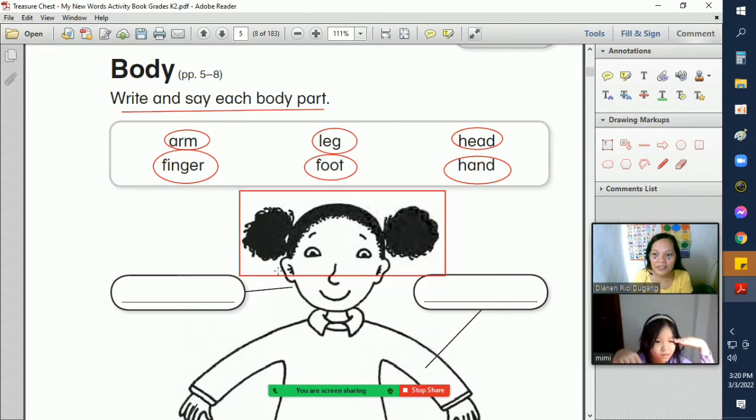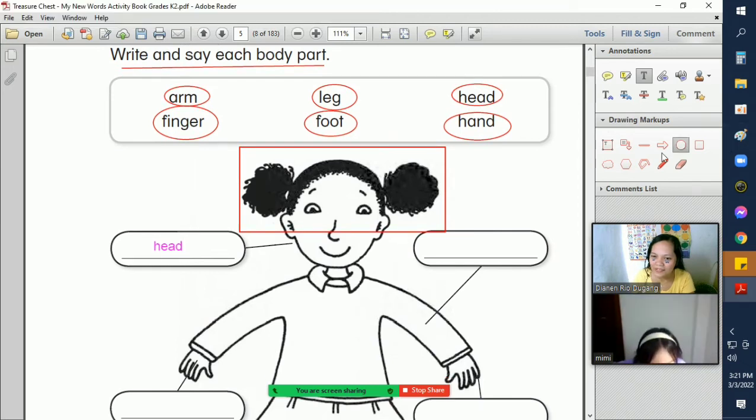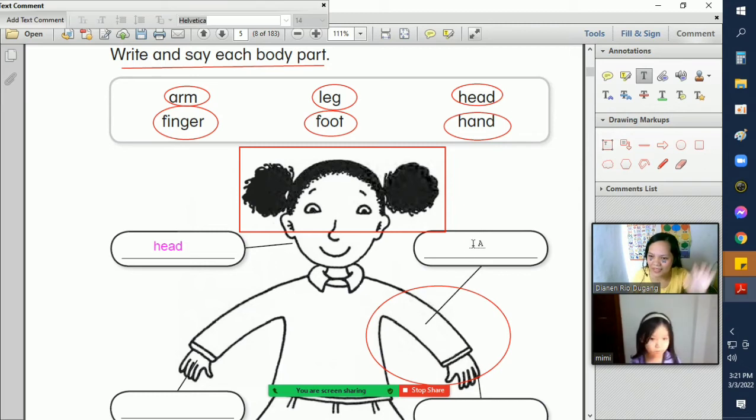Okay, now, what is this? Oh, can you see? It's a head and hair. Yes. Hair and head. Very good, Mimi. Now, how about this one? What is this? Do you know? Oh, it's a finger. Arm. Very good. Yes, arm. This is arm. Let me type arm.